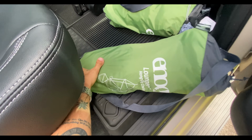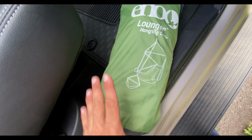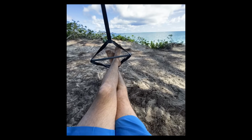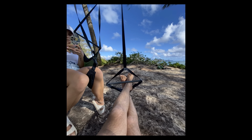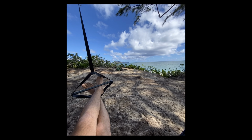These are portable swinging hammock chairs. If you don't know what a hammock chair is, I highly recommend you look into it. It's like the most relaxing thing in the world. So I take these to the beach almost every single day and just hang out.